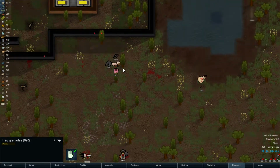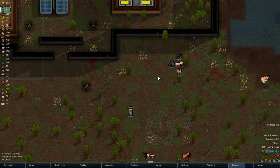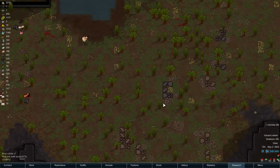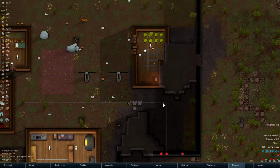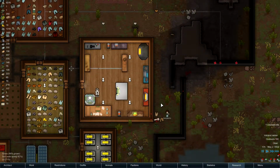Okay, have we got... she had no weapon? That's weird. They all had no weapons? Oh, I thought I would get a triple rocket launcher. Oh, that's sad. That's really sad. Okay.